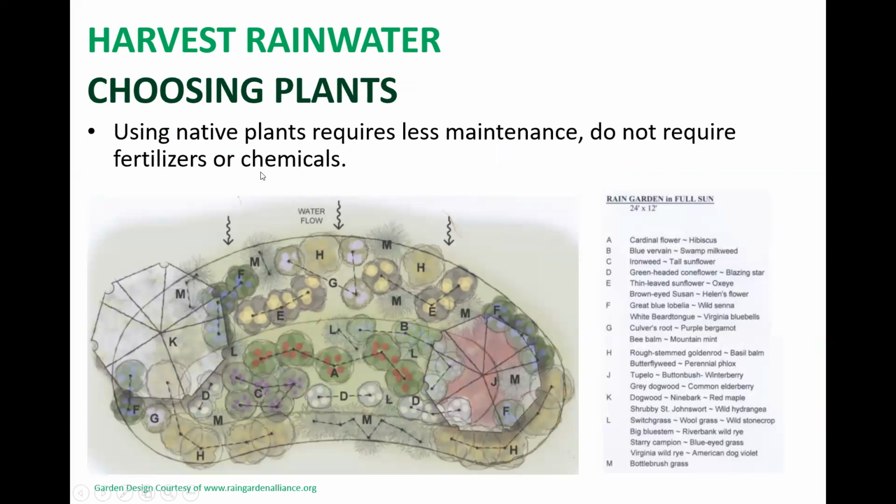For both rain gardens and swales, choose native perennials that can tolerate both wet and dry conditions. Plants that thrive in very wet conditions should be placed in the lowest part of the garden, whereas plants that thrive in drier soil should work up the edges of the garden or the swale.